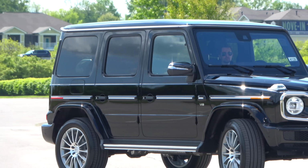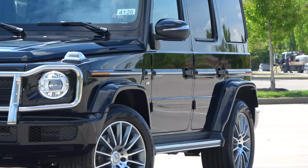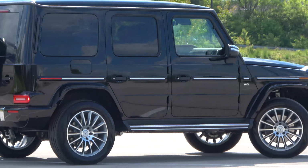Well guys, that is where we are going to finish up this comparison video. As you can probably tell, these two SUVs are absolute powerhouses. But if you have the money, you really can't go wrong with either.